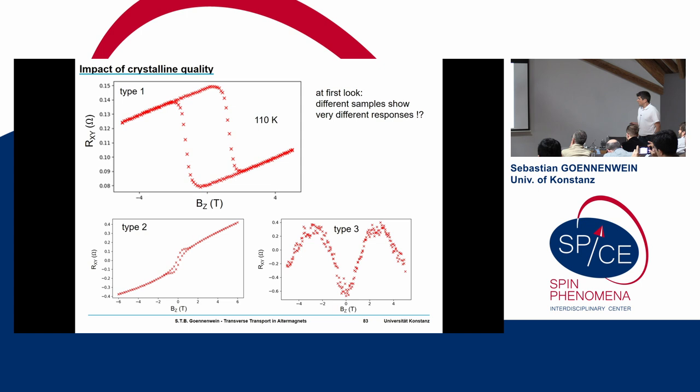So one thing that really puzzled us for quite a while is that we did not get one sample from Lisa and team, but we got many. And some of them show this beautiful anomalous Hall. So this now is raw data. And some of them show something which has some anomalous and some other, and some of them show something which is not at all what you'd expect for anomalous Hall.